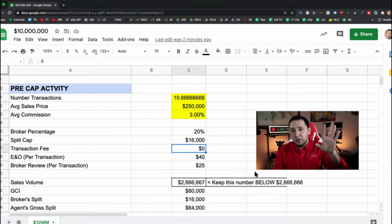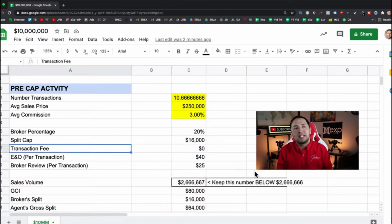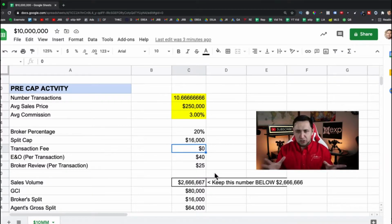So even if you haven't capped, you can sell your own house, or you can buy your own house, or you can buy up to 3 houses in your anniversary year without paying a split. The only thing you would be responsible for would be the transaction fee plus the E&O plus the broker review, so it's going to be $315. So just so you're aware, at EXP, if you're an investor, it's a very investor-friendly company. But outside of that, if it's not a personal transaction, the transaction fee does not apply to you. Not right now anyway. After you cap, we are going to introduce a transaction fee. But right now it's $0 because you're on your way to cap.